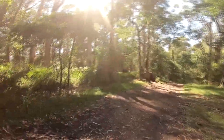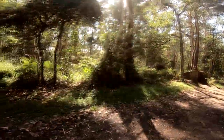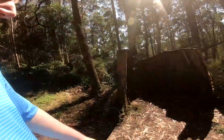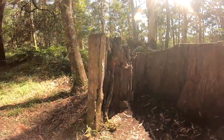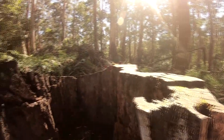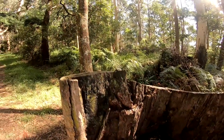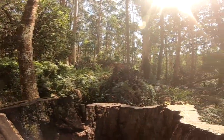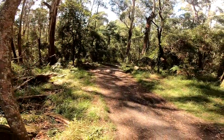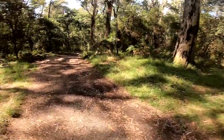Yeah, here's some evidence of fire here. Be a big tree normally. As you can see, the foliage there. Pretty good. Yeah, get down to the falls.